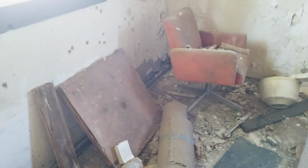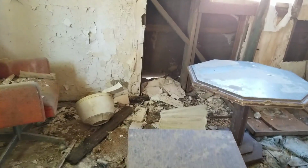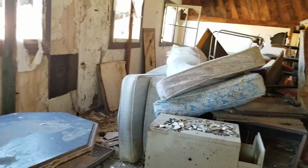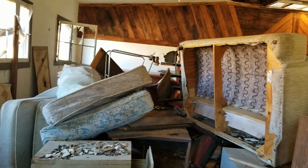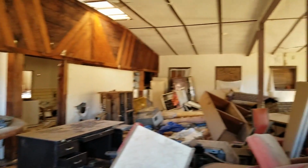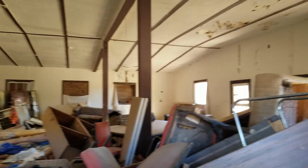Shocker. Oh, look at a little chair, table. This was some kind of little seating area. Lampshades. Oh my god, there's just so much stuff everywhere. It's a trip. Oh man, look, it was like a bar. This must have been like a recreation hall or, you know, the bar.